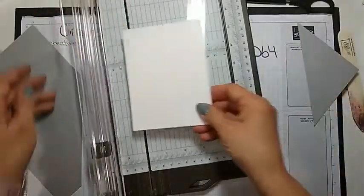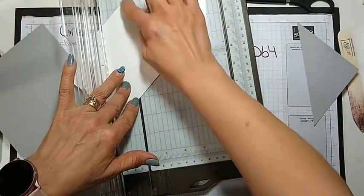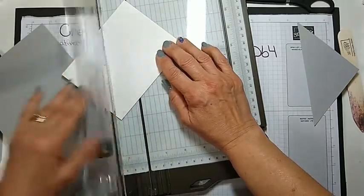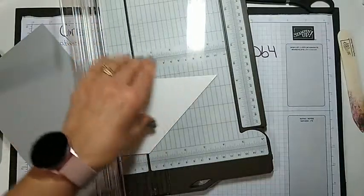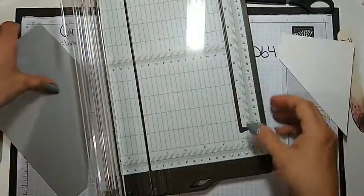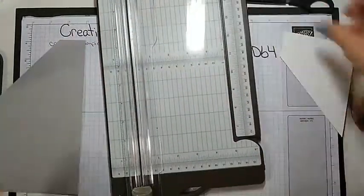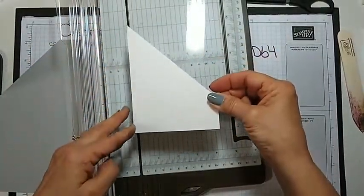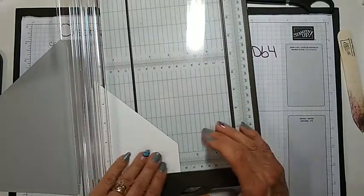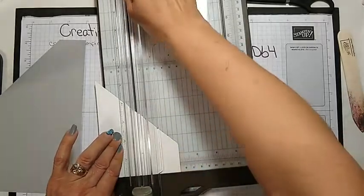Okay, so you just have an angle, and I'm going to do the same thing with the panel of basic white. I'm going to go from the corner to the tick mark and just cut. Okay, put those scraps on the side. Oops, I still need this. Okay, then this panel, this was our 4 by 5 1/4. At the 2-inch mark, I am going to just cut it in half.